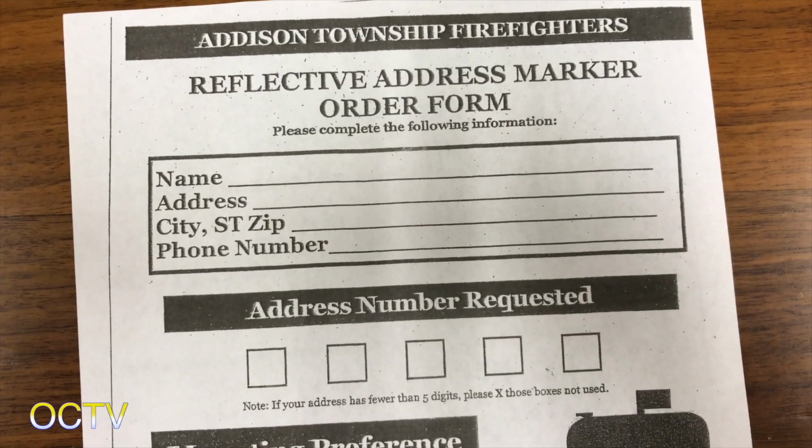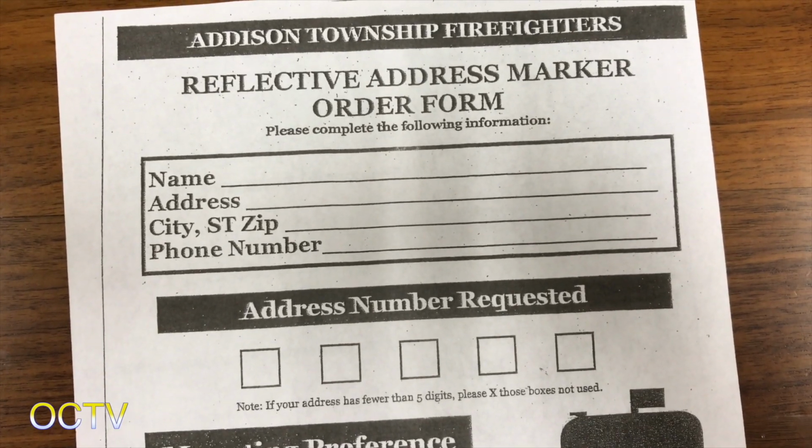Okay, the address signs are $15 a piece. You can call the station at 248-628-5600 and request to have one filled out, or you can come to the station and have one filled out yourself. They're $15 a piece again, and it's definitely a good thing to have for your driveway and for us if we ever need to get there.